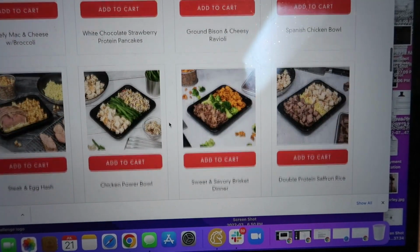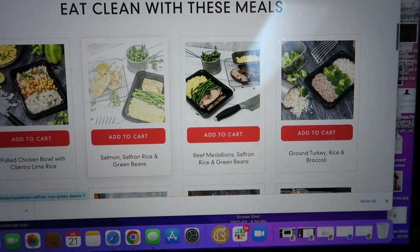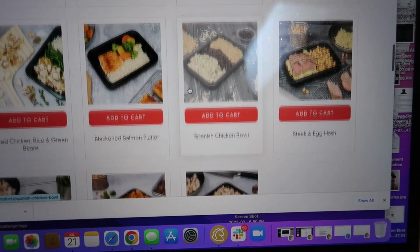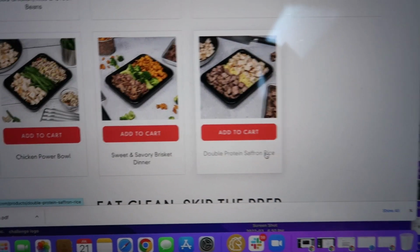These are the higher calorie options, the build muscle ones. And then the eat clean ones, I'm sure, just the simple. Yep, simple, protein, veggie, and a carb source. The really cool thing about this, ooh, double protein saffron rice. Damn, that looks so good. Anyway, I can't eat right now, so I'm gonna stop looking at this because I'm starving 4 weeks out, staring at literally amazing food.